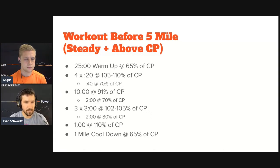I think that this is a great pre-race workout, specifically for this athlete that was running a race right around 30 minutes: a 10-minute steady section, 9 minutes of volume slightly above critical power, and then 1 minute very hard, just to get that athlete very confident heading into a race day. So Gus, any comments here from your side about the structure of this workout?